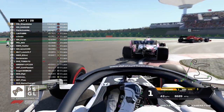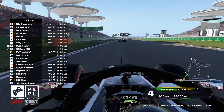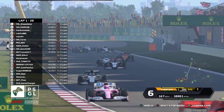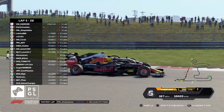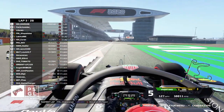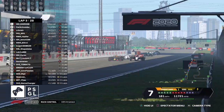He's found a lot of traction going into the hairpin, coming towards the final few corners as well. Hadler has got the move, passing Mossy then into that same hairpin. And Hadler is up into eighth place. Gonnonen is trying to get the move past Benny. I think Gonnonen almost went off the circuit there, so Gonnonen has dropped a bit.